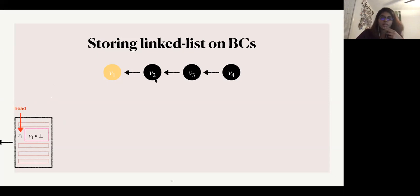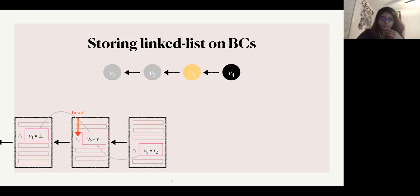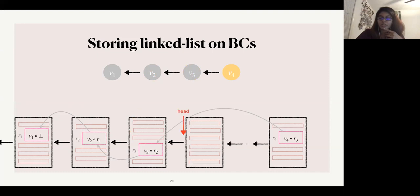Now when you have V2 and you want to store it, you store V2 concatenated with R1, which is the address of this transaction, and you update your head. This gray link logically represents this chain structure, right? If you fetch this transaction out, you can get R1, and using R1, you can fetch the previous transaction out. So you're logically building this chain on the blockchain. Similarly, when you have V3, you do the same thing, append it with the address of this transaction, update your head, and so on and so forth. So this is how we can store a linked list on a blockchain.